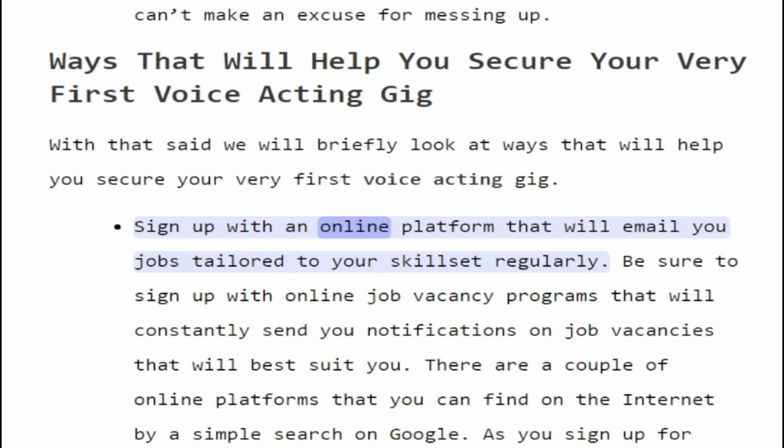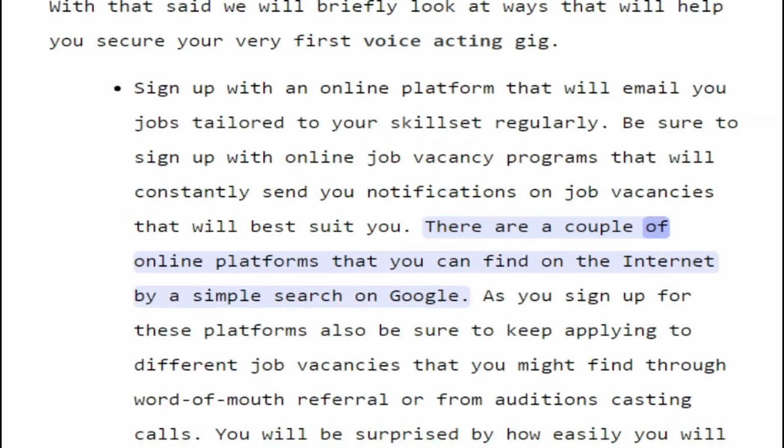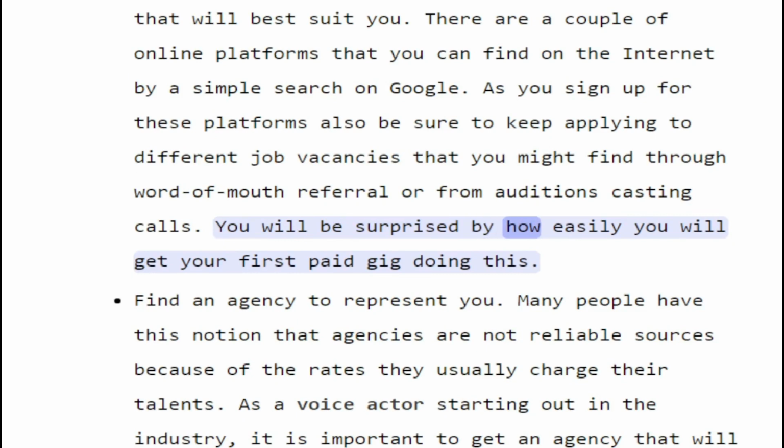Sign up with an online platform that will email you jobs tailored to your skill set regularly. Be sure to sign up with online job vacancy programs that will constantly send you notifications on job vacancies that will best suit you. There are a couple of online platforms that you can find on the internet by a simple search on Google. As you sign up for these platforms, also be sure to keep applying to different job vacancies that you might find through word-of-mouth referral or from auditions, casting calls. You will be surprised by how easily you will get your first paid gig doing this.